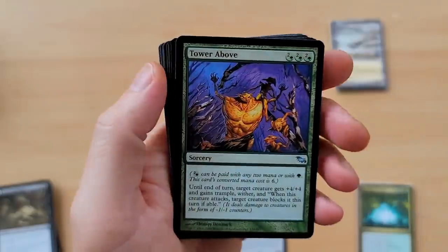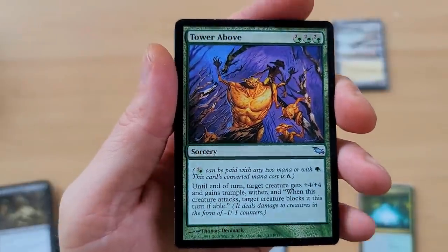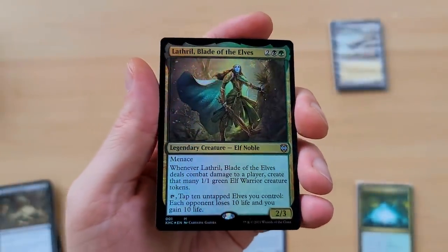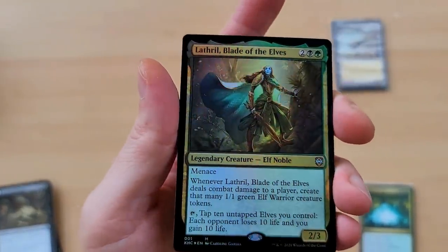Gloom Widow, Spider Action Boy. The Witching Well. There you go. Shadowmoor. That's old stuff. Anything from Shadowmoor, really cool. Lower print run. Pretty neat. Hey, how are you doing there, Blade of the Elves? Did not expect to see you, hot sauce. Ooh. Lathril, Blade of the Elves foil. Okay. That's cool. That's legit.